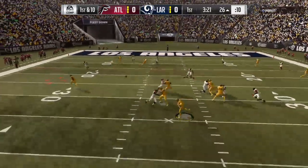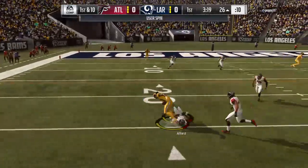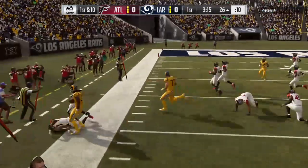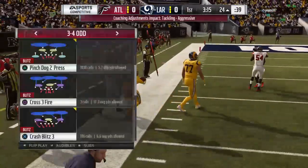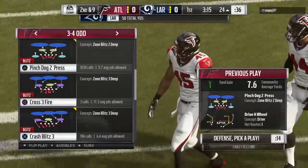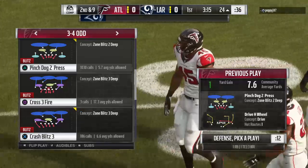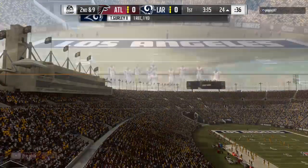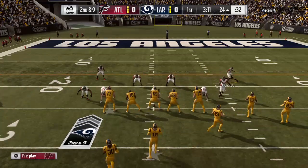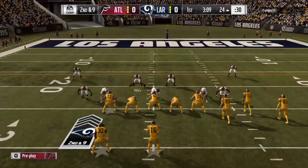On 1st down, Goff dumps it off to Gurley. They'll give him a yard on the play, and it's a 2nd down. I know most of the time when the ball's in the air, you're thinking wide receiver, tight end, but running backs, they can be a big part of any passing offense nowadays. They only got a yard out of that last completion, and that makes this 2nd and 9.